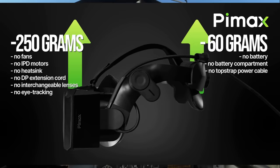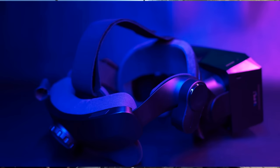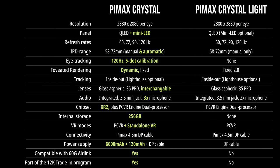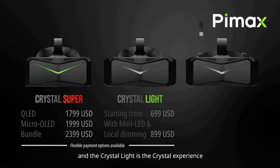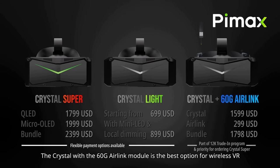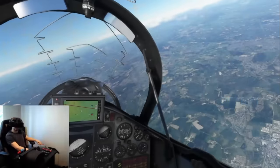But regardless, I do feel that this is big news. Bigger news, in fact, than the whole micro OLED 50 PPD variant. I'm really intrigued to try this out because a Pimax Crystal with no battery, no XR2 chipset weighing it down, no interchangeable lenses, just a pure PC VR headset with aspheric lenses and QLED technology with that resolution. That's what we all want. And Pimax have listened to that. So the price, well, it's going to start at $699. Wow, that is great news.